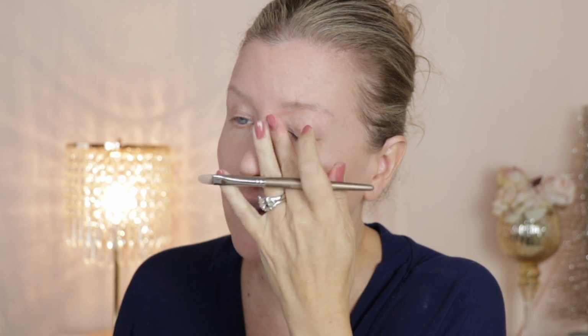And then I'm just using my finger to pat it onto my lid and then also bring it down in this area right here. The warmth of your fingers really helps to melt the cream into your skin and make it look very natural and seamless.